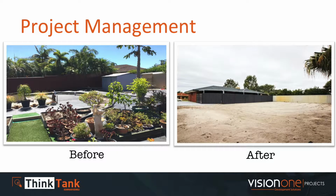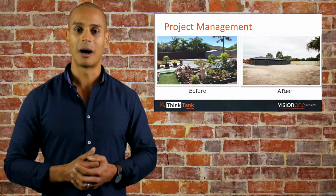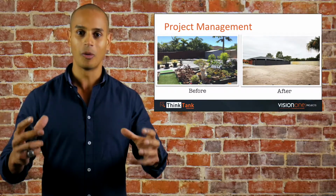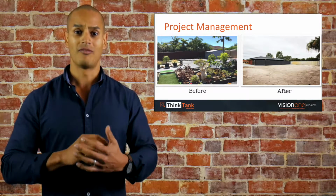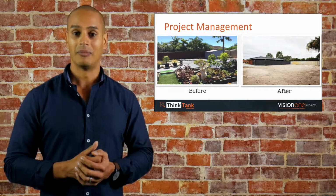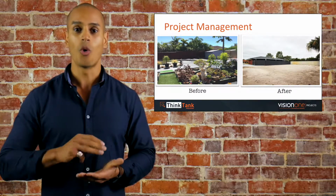This particular one, the before shot, is showing the house before the rear block was subdivided. When we approached this site for our clients, it was pretty straightforward to see that they didn't want to keep their backyard. The whole backyard was covered in tarpaulin, and they had all their plants in pots. They did not have one bit of soil, one bit of grass, and if there was a bit of grass, as you may see, it's all fake grass.